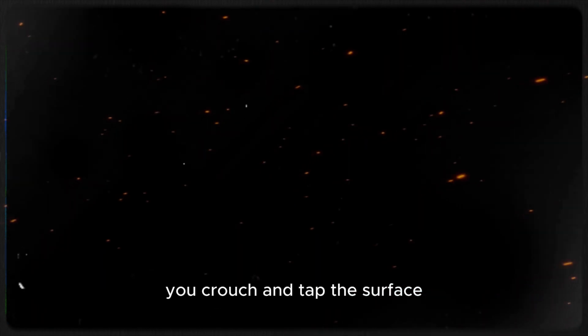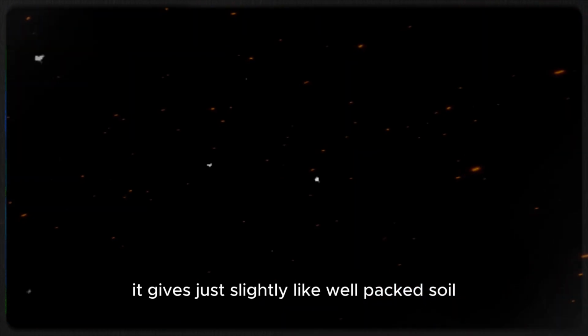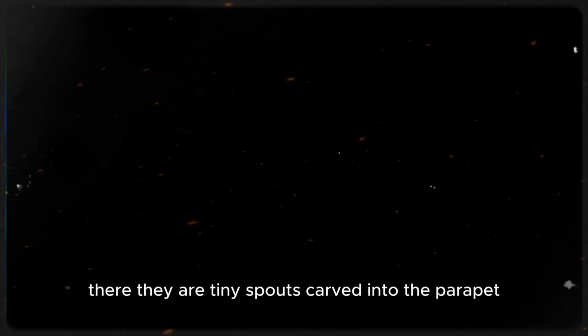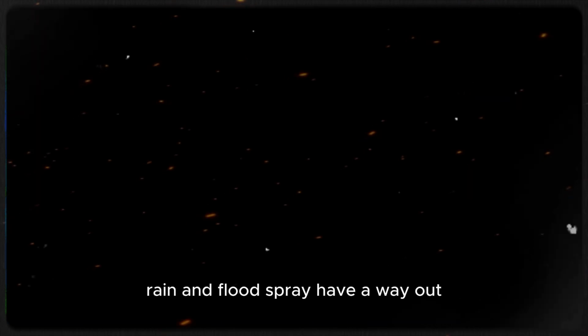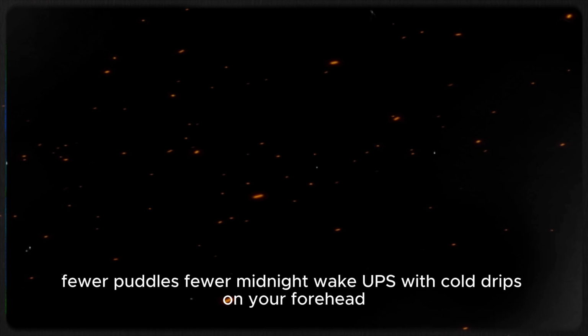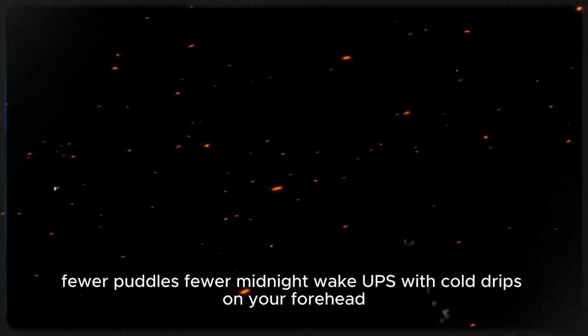You crouch and tap the surface. It gives just slightly, like well-packed soil. The edges slope gently downward, directing runoff to, yep, there they are. Tiny spouts carved into the parapet. Rain and flood spray have a way out, and that means fewer leaks, fewer puddles, fewer midnight wake-ups with cold drips on your forehead.